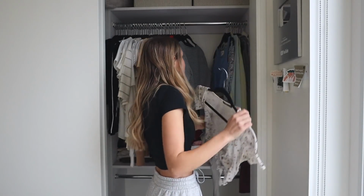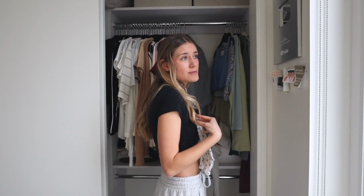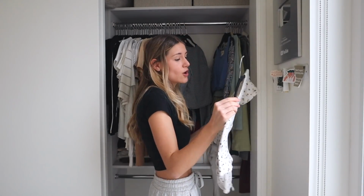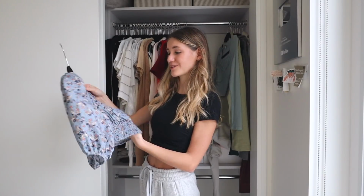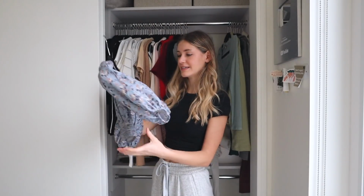Oh boy, I have to get rid of this shirt, but this shirt is so special to me because I wore this so much. I think it's kind of seen its day. It also has stains on it, so we're just going to let that one go. I don't know if I will ever wear this again. I did take some nice photos in LA in it. I don't need her in my life.